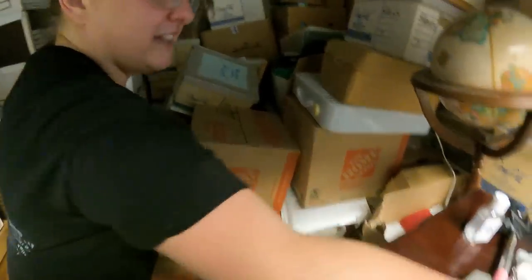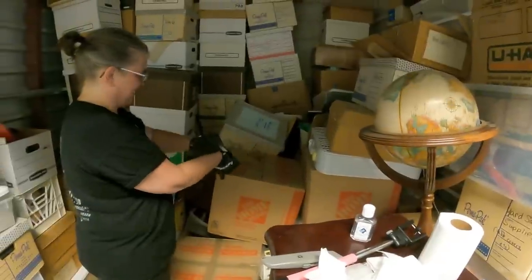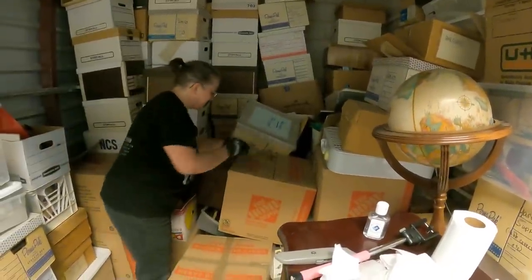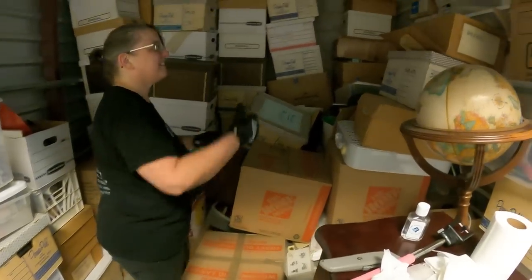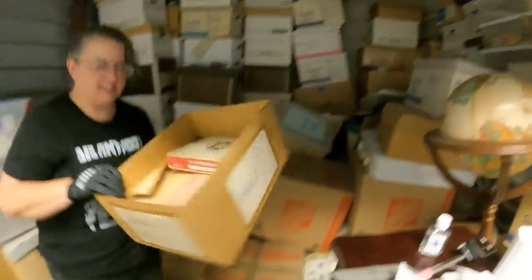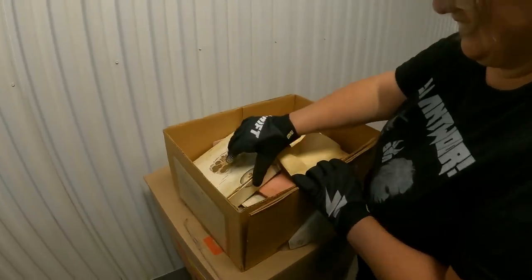I want two gloves, double gloves on this one, because there's some dusty stuff. I don't know what that is. Where to start? Let's get this section. Miscellaneous. Oh, we got a miscellaneous box. Oh, it's like ephemera.